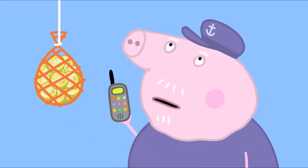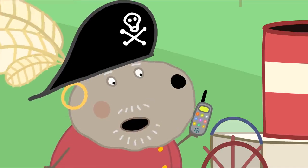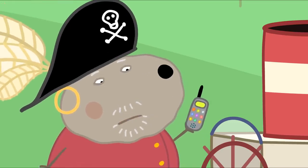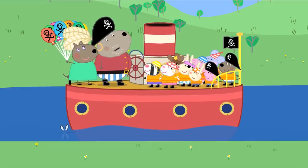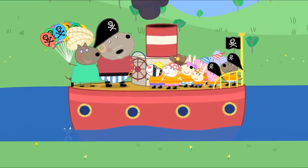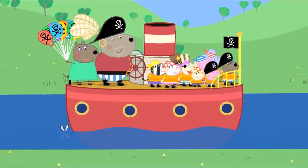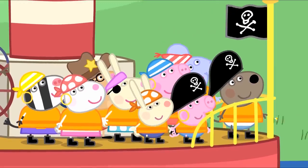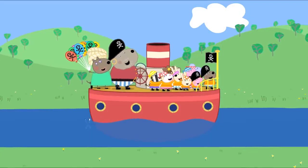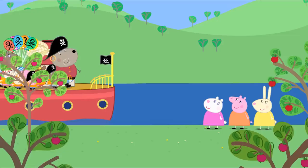Hello, Grandad Dog? I thought you said you were on your way. Yes, yes, we're almost there. It's taken a while to get my crew together. Anchors away! Full sail! Aye, aye, Dogbeard! The jolly pirates we that sail the deep blue sea to find the golden treasure. Full sail, ahoy, yippee! Land ahoy!